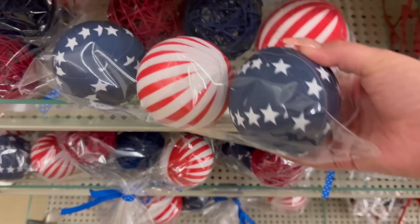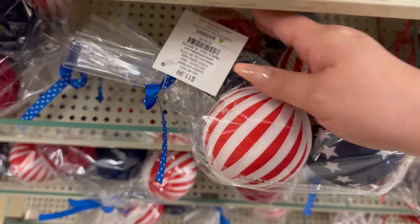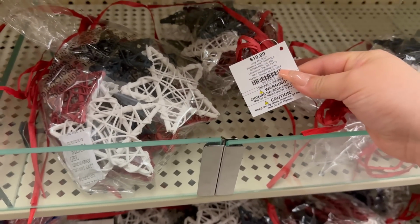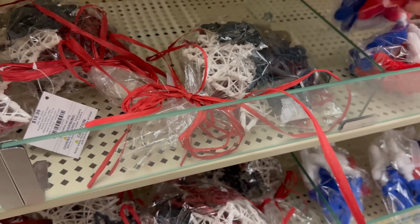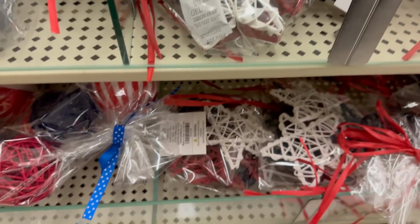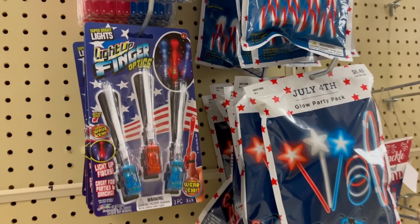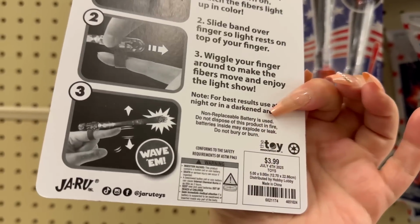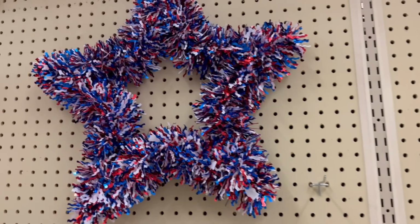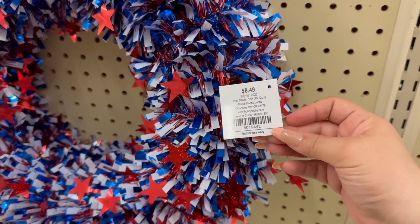Over here are some decorative balls. These are going for $11.99. You also have some star ones for $10.99. These are chenille wrapped stars for $6.49. Right over here is a lot of your glow kits and fans. We did see this in the last walkthrough. These are going for $3.99. And then the last section right over here. This is going for $6.49. So the wreath is going for $8.49.